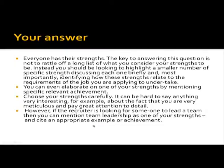So you can even elaborate on one of your strengths by mentioning a specific relevant achievement. Choose your strengths carefully. It can be hard to say anything very interesting, for example, about the fact that you are very meticulous and pay great attention to detail, but there are jobs which require this kind of skill, attention to detail.